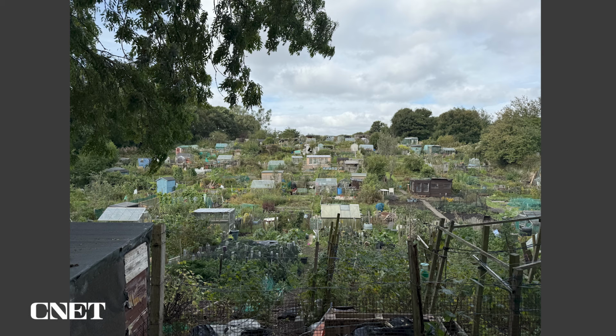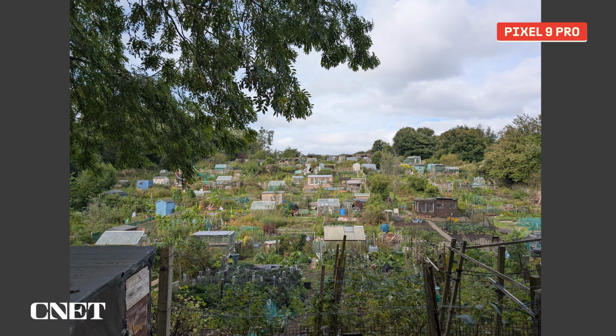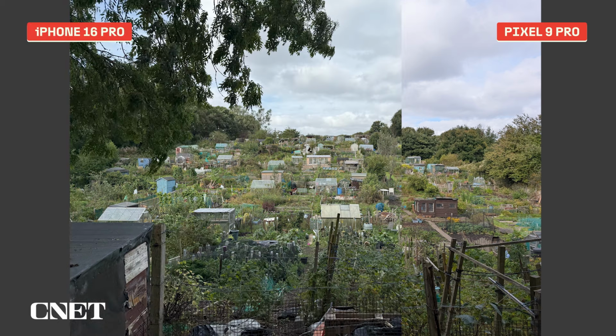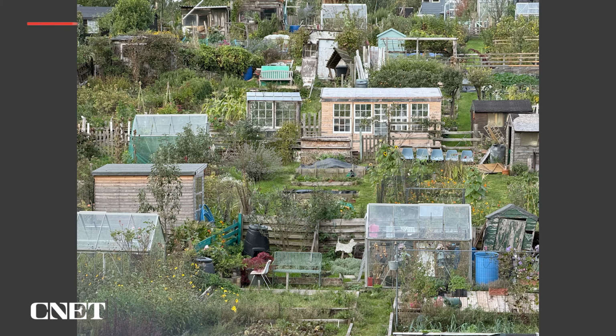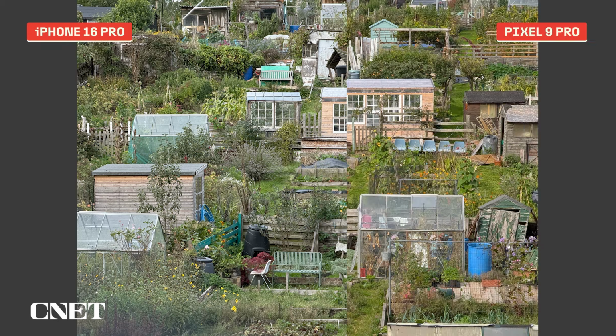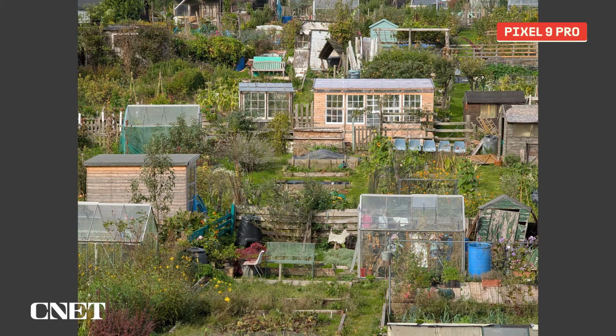And the iPhone's colder tone is especially noticeable in this image overlooking these allotments. While the Pixel's image is fairly neutral in tone, the iPhone shot leans quite hard into the blue end of the white balance spectrum, which I don't think looks all that great. I'm certainly not getting the cozy, warm vibes of fall. And the same is true of 5x zoom, with the Pixel delivering bolder, warmer tones.